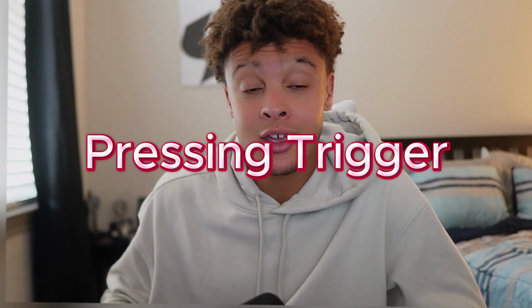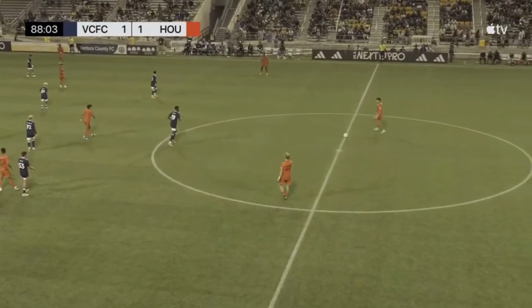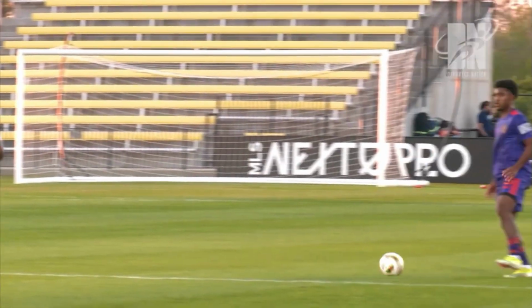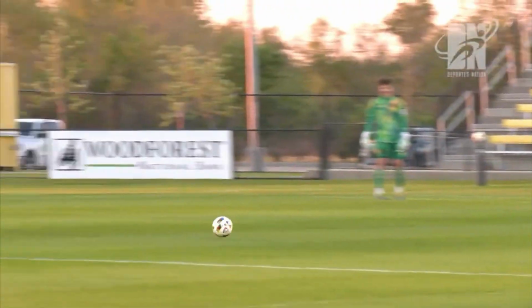On the other hand, if you take a touch and it bounces up, or you take a touch across your body and make it easy for the striker to shape you one way, that's a pressing trigger. Your first touch can also be what opens up the passing lanes for you to be able to play out. Much like wingers, there's going to be a lot of times where you want to take your first touch at a defender so that all of your passing options are still open.